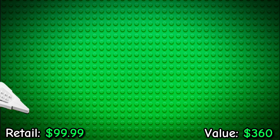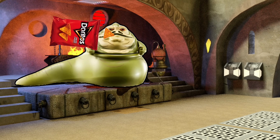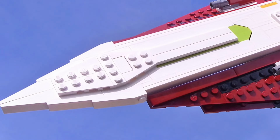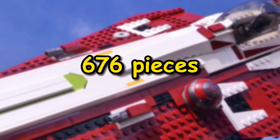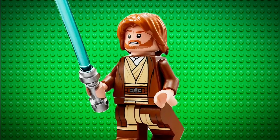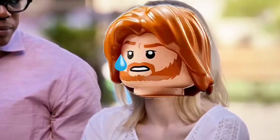Number 32, UCS Obi-Wan Starship. This set is like a bag of Doritos. It's just full of empty calories. For a LEGO UCS set, it's microscopic, containing only 676 pieces. Also, Obi-Wan Starship does not include an Obi-Wan minifigure. You're mad at me. I'm not mad. I'm just disappointed.